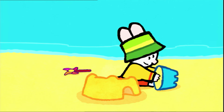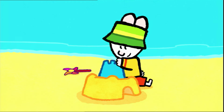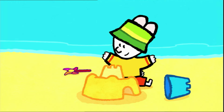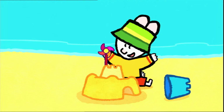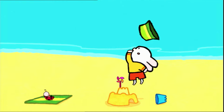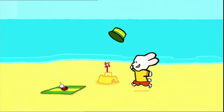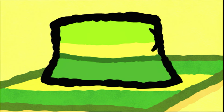My castle tower is nearly finished. There we are. And with a windmill, it will be even prettier. Not bad, Louie. Oh! My hat! Oh! Help! Oh, help me!